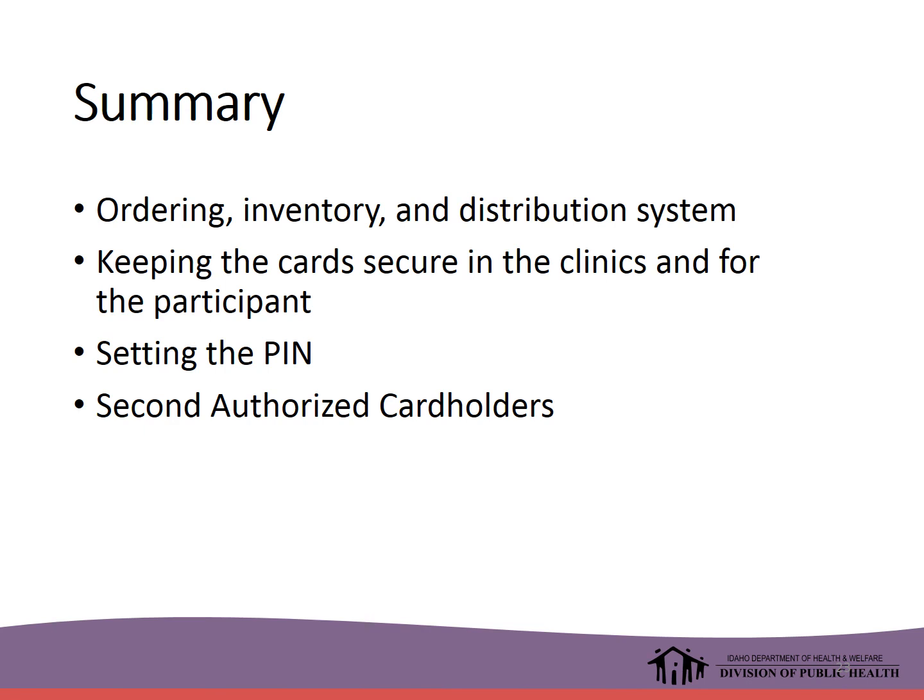Transitioning to the eWIC cards will generate new ordering, inventory, and distribution systems. It'll be important to keep the eWIC cards secure in a lock and key area. Participants will now need to provide their date of birth and zip code number as a component of their identification as well as to set up their PIN number.